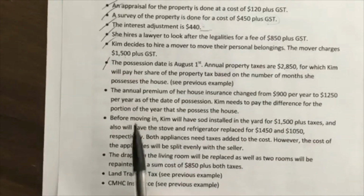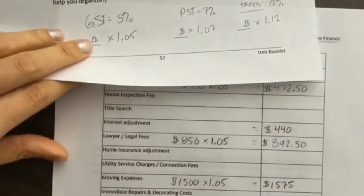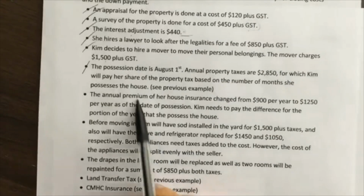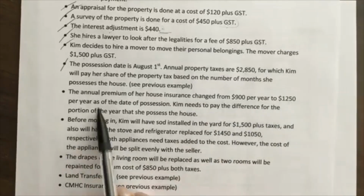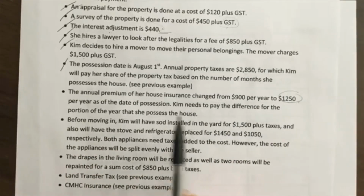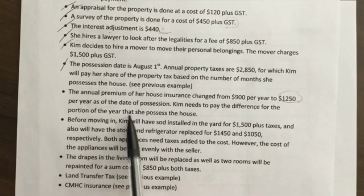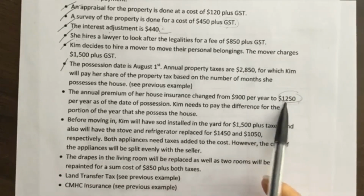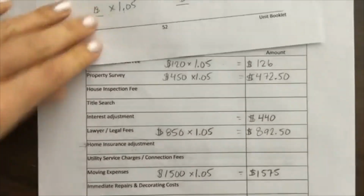We've got a couple things left. The annual premium, so this is going to go under home insurance. So if you look here, we have a home insurance adjustment here. This is the one that it's going to go under. Her annual premium changed from $900 per year to $1,250 per year as of the date of possession. So she's going to be paying on this amount, but not for the full year because she only took possession on August 1st. So she needs to pay the difference for the portion of the year that she possesses the house. So that means that she's going to take this amount and she's going to pay 5/12 of the month on this amount.